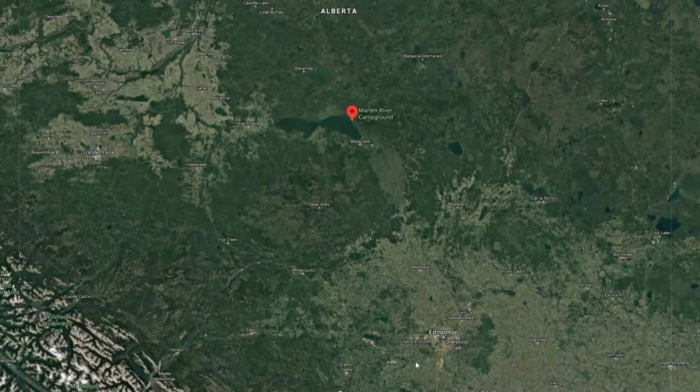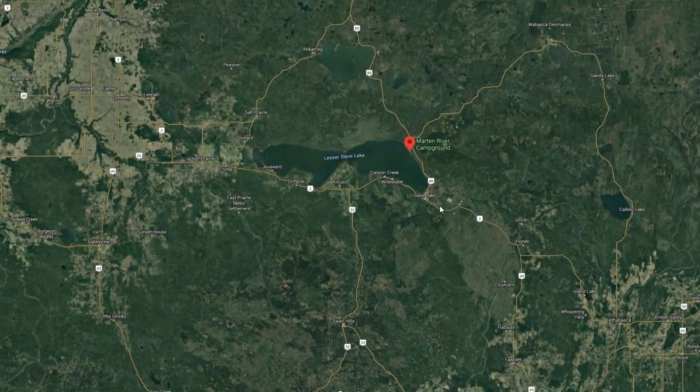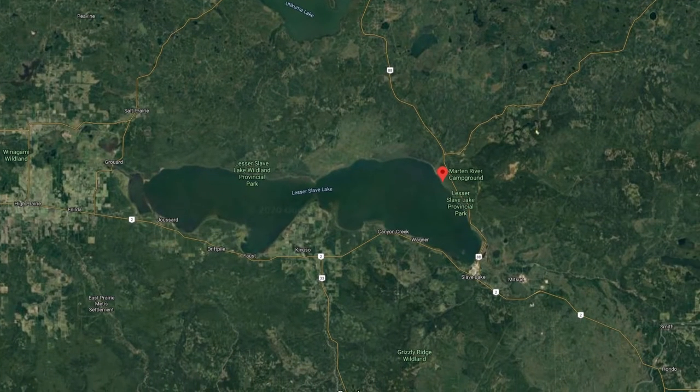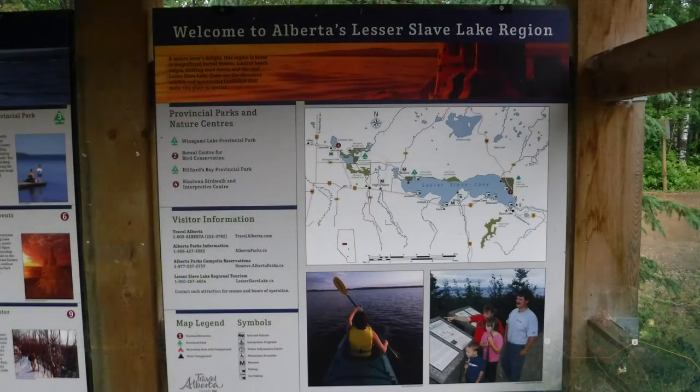This is our fishing and camping trip. We made a trip up to Lesser Slave Lake. It's located approximately 2.5 hours north of Edmonton on Highway 44 and Highway 2. The town of Slave Lake sits on the east arm of the lake, and Marten River Campground is north of the town.